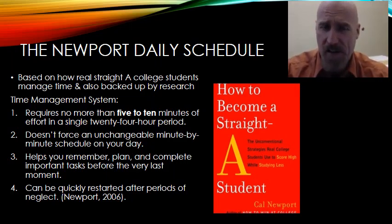And the thing I love about this system is that it only takes about 5 to 10 minutes of planning each day. And this is one of the great insights from the book, that even though top students are good at using time management, they still don't like time management. They don't want to spend all of their time planning. They're just good at doing time management in a smart, fast, and simple way.